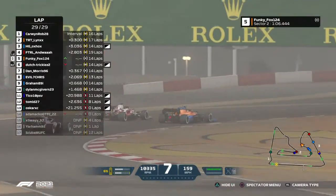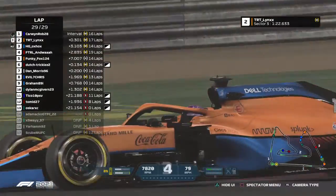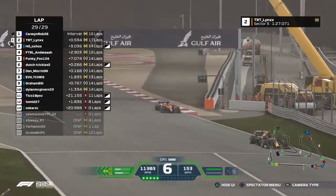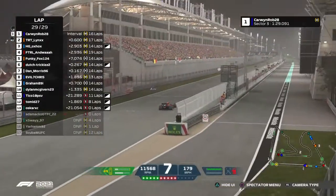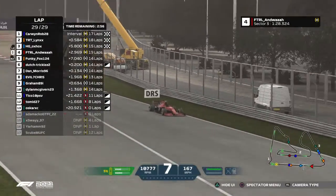You then have the inside for Bendel Bottleneck. He gets the move done. Great driving between those two. Dan trying to buy into this as well for the lead though. Out of the final corner, oh, he's all over the curbs, and I think that's going to save it for Carwin. Carwin wins in Bahrain, Lynx is second. Oxox crosses the line in third. Is Andy going to hang on for third though?